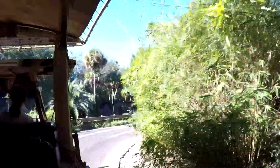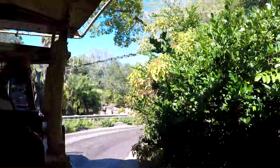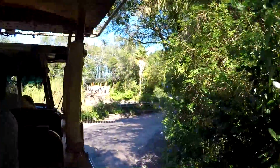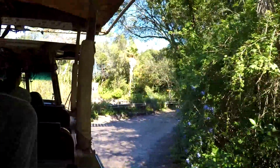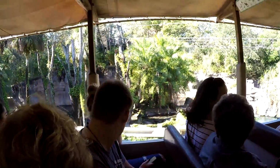A group of hippos like that does have a name. Does anyone know the name for a group of hippos? It is a bloat. A bloat is what you call a group of hippos. A couple of hippos out of the water out there on the left-hand side.